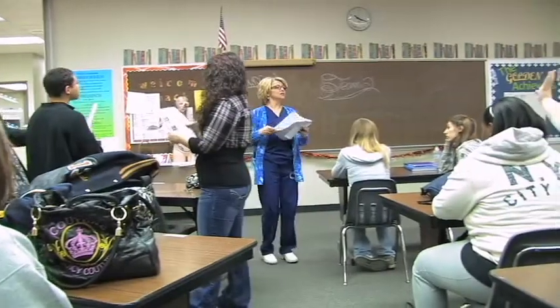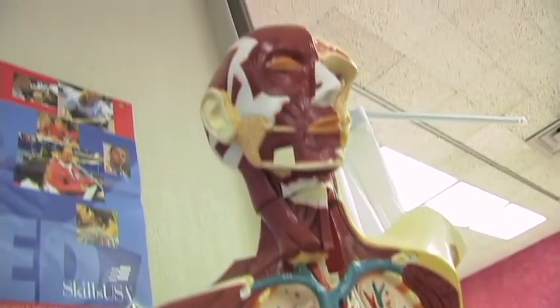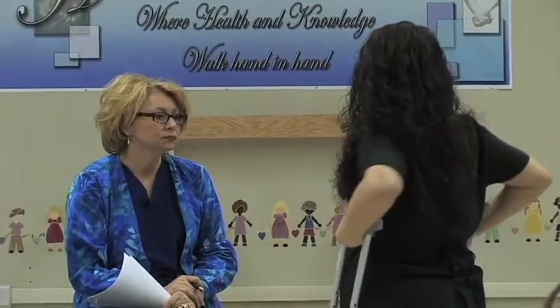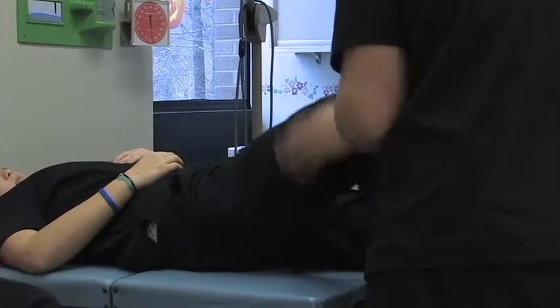This program is designed to introduce careers in healthcare and to permit graduates to pursue post-secondary education. Basic health occupation instruction introduces field experience in extended classrooms in addition to the core curriculum. The biggest thing that they learn are skills to be able to carry out to a position immediately after graduating. So they learn all about the body and how to take care of the body and health promotion.